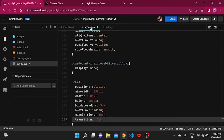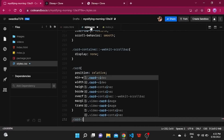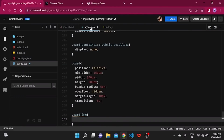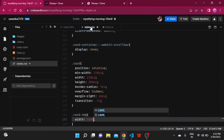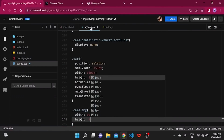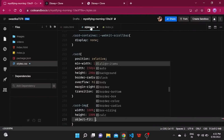And a transition of 0.5 seconds. After this, we have the card image. So the width and height of the card image would be 100%, and the object fit would be cover.